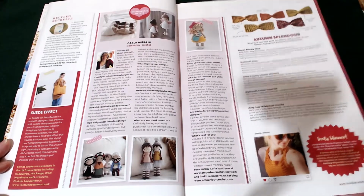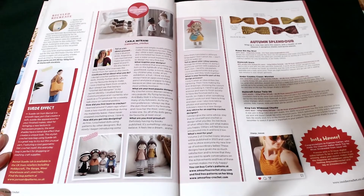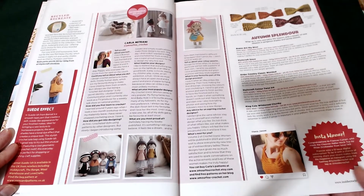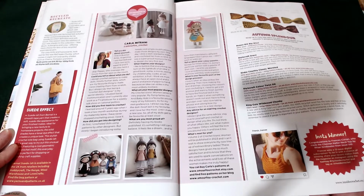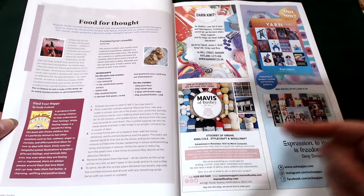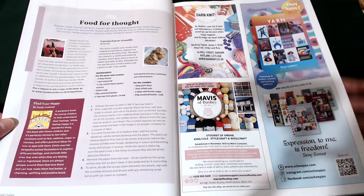The section here is for an Insta winner. So if you make something from the magazine and you tag them over on Instagram, it adds you into a draw, and whoever wins gets a 12-month issue of the digital subscription. So basically any of us, whatever country you're in, you could do that competition if you've got the magazine with the patterns in.